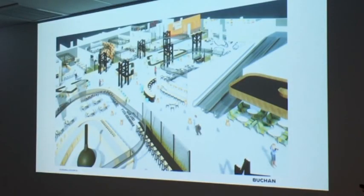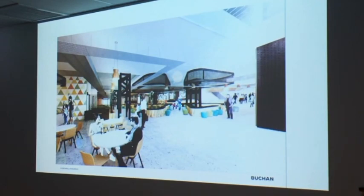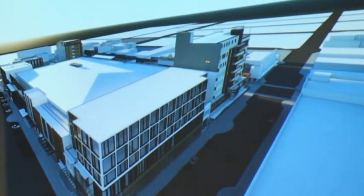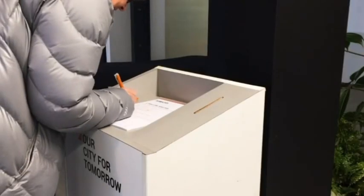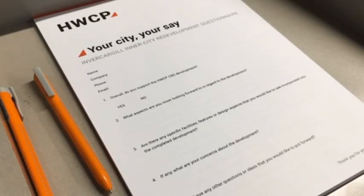He said the community input could vary from the type of retail shops or eateries people would like to see on offer, through to the naming of the entire precinct. The HWCP pop-up shop will be open daily from 7 a.m. Sharon Rees, The South Today.